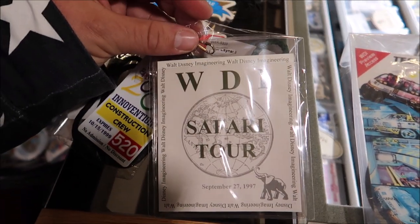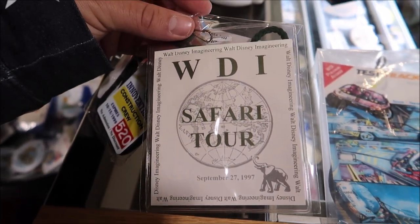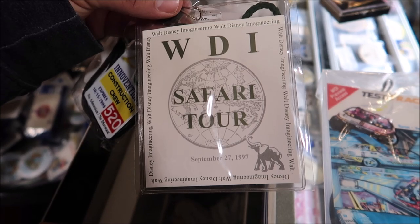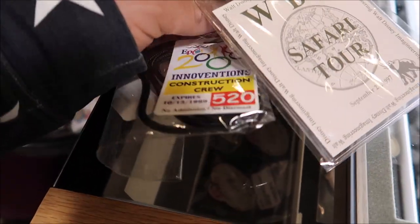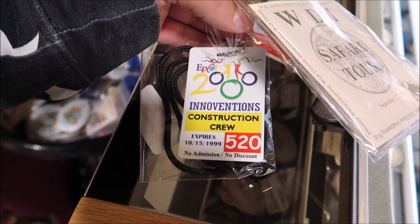This is a Walt Disney Imagineering Safari Tour, but the date is September 27th, 1997. Animal Kingdom didn't open until Earth Day 1998, so this got them access to go on the safari before the park even opened. And then this over here is Inventions from Epcot Construction Crew. This is so cool to me. I'm obsessed with these items.